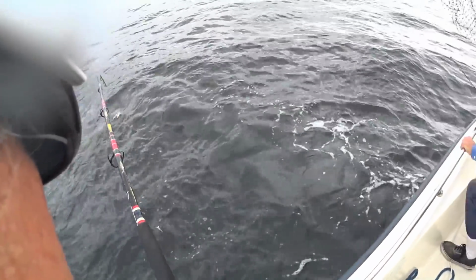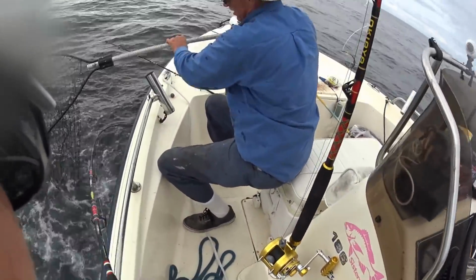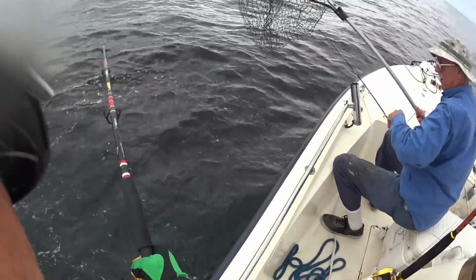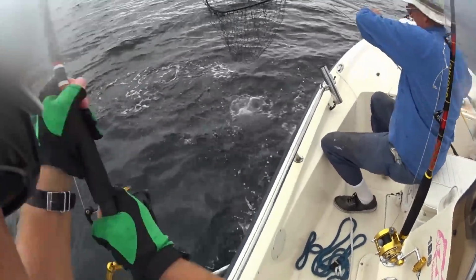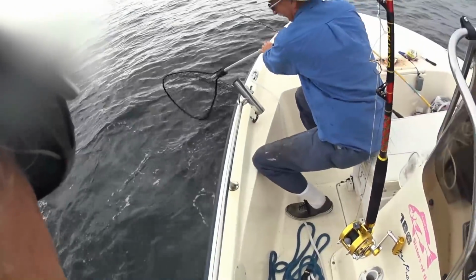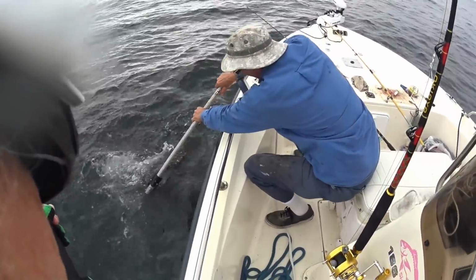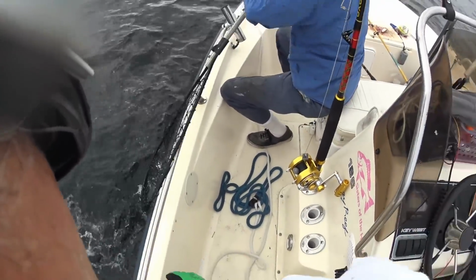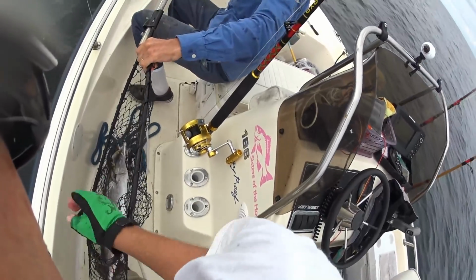There's a kingfish on a mono leader. All right, bring him up. Here he comes. He's going to come around. Down the water. Here you go. Oh, there you go. You got him. You had him. We got him. He's in there. Woo, look at that.